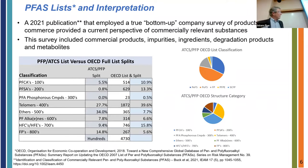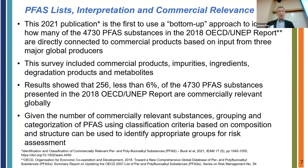So if you also look at the split between non-polymers and polymers, we're about 75% non-polymers and 25% polymers. This gives you a sense of what's relevant. Now, this is only three companies.